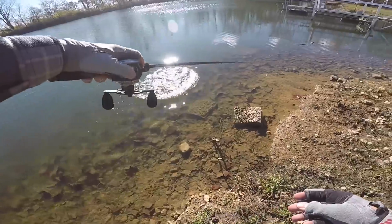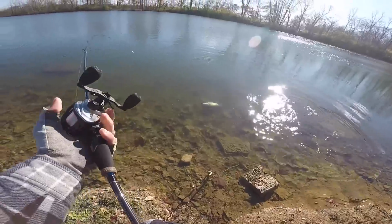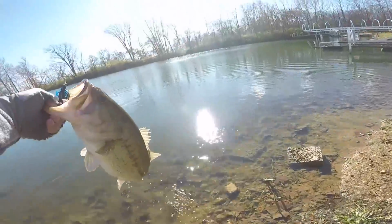This is something that literally I always have tied up. I mean, I have fished ponds this way. I have fished big, huge lakes with bigger fish this way.